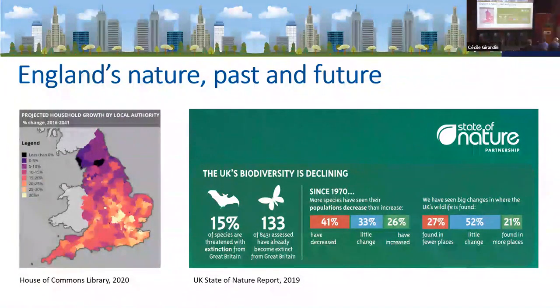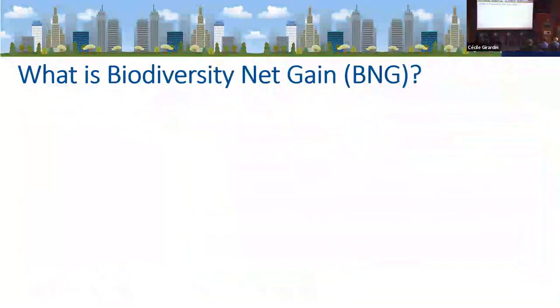But at the same time, UK biodiversity is declining, with 15% of species threatened with extinction. And since 1970, more species have decreased in population than increased. And to turn the clock back and recover these species, we need land. And thinking about the 2010 Lawton Review, we need habitats which are bigger, better, more joined up. But that's in competition with this growth, right? Both things need land. So how do we manage this sort of conundrum between growth and nature, and can we do both is the question, and that's where biodiversity net gain comes in.